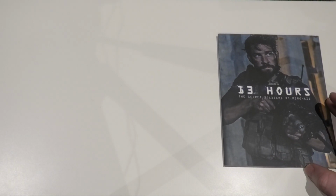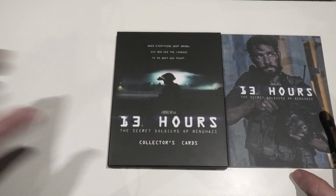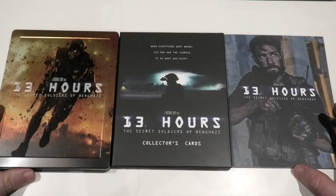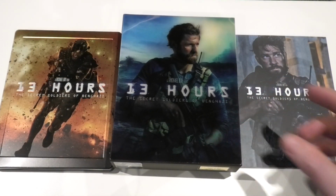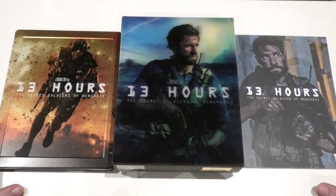So I'm going to do just a quick recap. You've got the booklet, you've got the postcards as well, you've got that absolutely amazing steelbook, and of course the box that holds it all in. It's a stunning set, and I definitely recommend looking into this one. Right, folks, so there you have it. That is my release of 13 Hours.